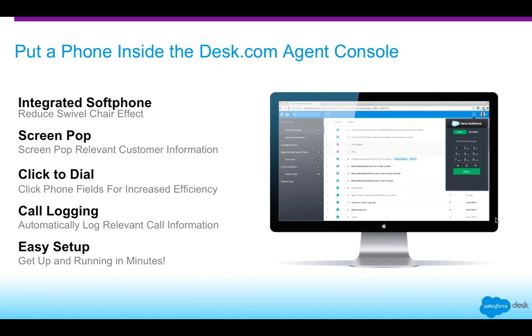I'm just going to get into how integrating that with Desk makes your customer service better and ultimately our customers' lives better. So what does this integration look like? Well, it uses a shared technology that Salesforce developed called Open CTI. And it's basically an integration framework that allows third-party telephony providers to embed their technology inside of Desk or inside of Salesforce, right?